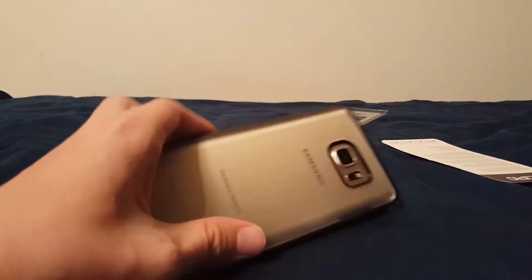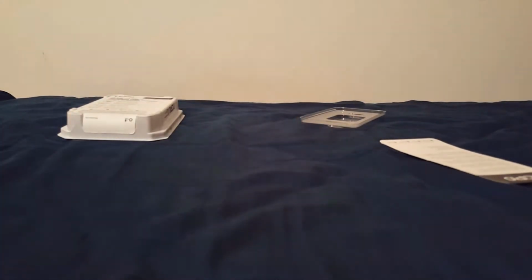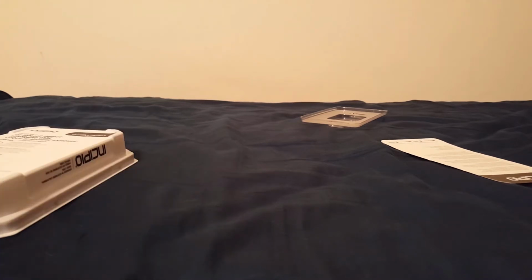Now you do have a raised lip on the top, so you can drop this phone face down for the most part. This isn't the most protective case. However, according to the box, it is a drop test scale. It doesn't give us a specific number, but it does say that it has good shock absorption. I don't know.